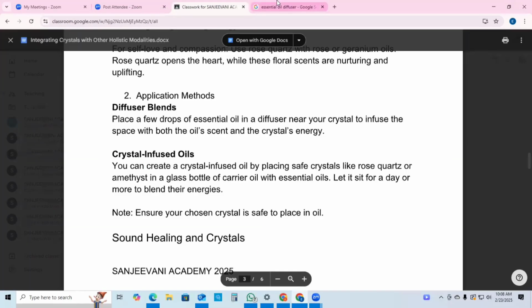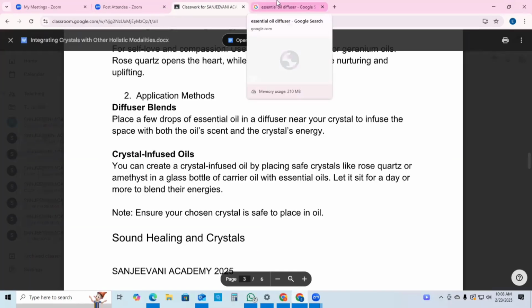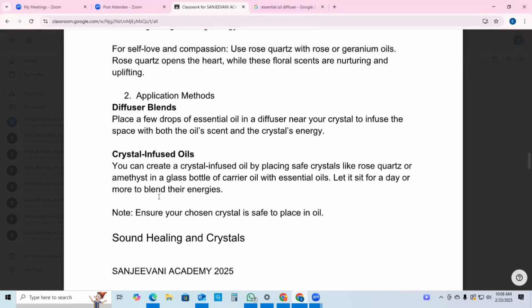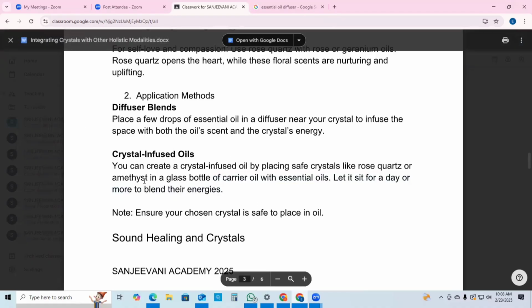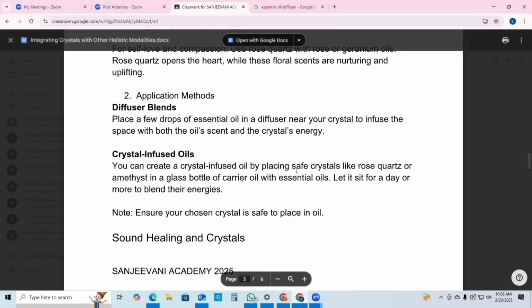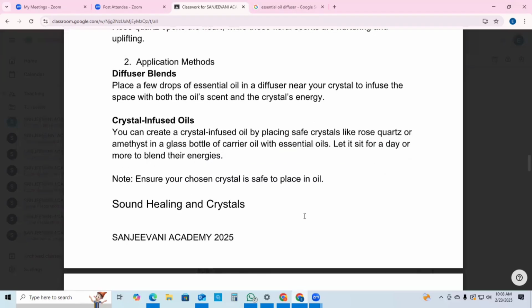If you don't want it in the air, you can put it on some cotton pads and have it on you or near you. This is usually used in the clinics for people when they're using aromatherapy as an option. So you have your crystal infused oil. There's a carrier oil that you will use. When we did herbal infusions, we talked about carrier oils. So you choose your carrier oil and you infuse your crystal with it, and then you add the essential oils to blend the energy and really set in what you're going to use it for.